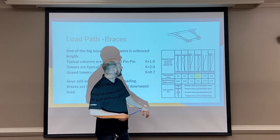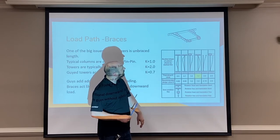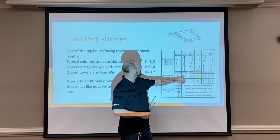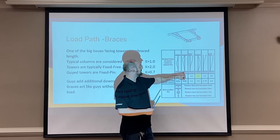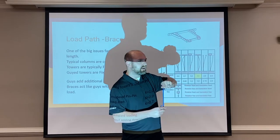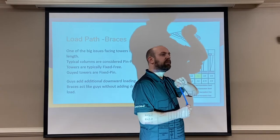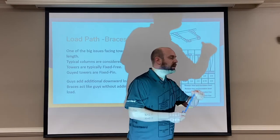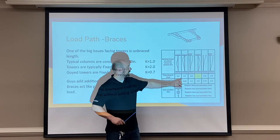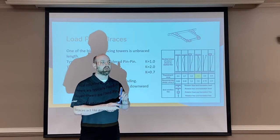Now the other option here is this one. Our guy tower is fixed at the bottom and pinned at the top. Pinned meaning it can't move laterally. It can still rotate, but there's not really much rotation at that point up there. So when we go from a monopole or a mast and we're bringing it down to a guy tower, it makes a huge difference in our buckling capacity.